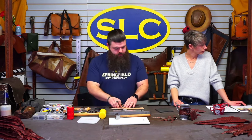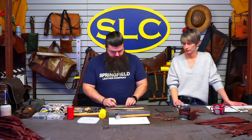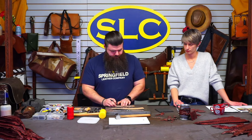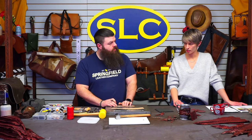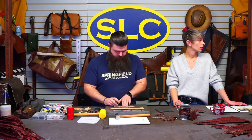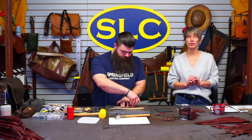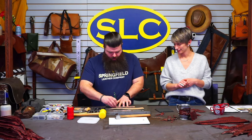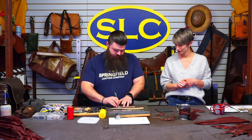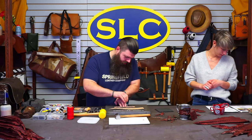Couple more quick questions. Carmen on Facebook, how many keepers do you have for this? I think we're just using one keeper. Yes, just one. You could use two. If you want to use two, you're just cutting two and then doubling up. I know some higher-end watch straps that are leather do have two keepers. It's your product. Make as many as you want. Generally for watches, you only have one. That's personally what I like, because I don't like a whole bunch of extra bulk on things that I'm wearing on my person.